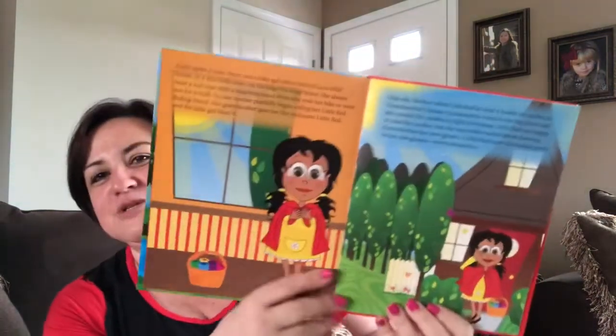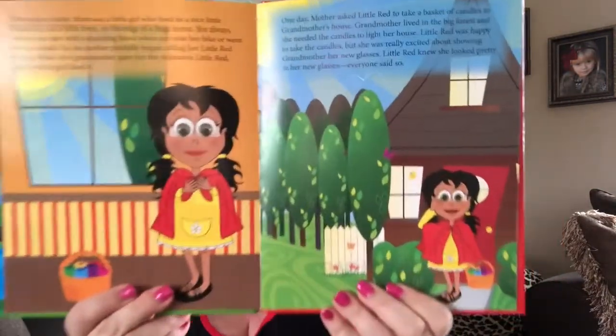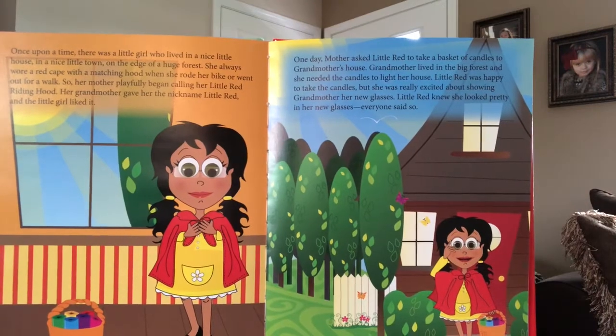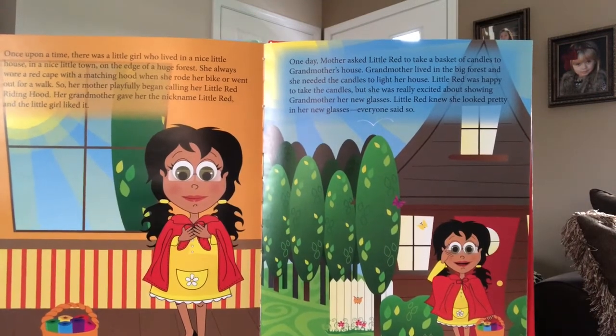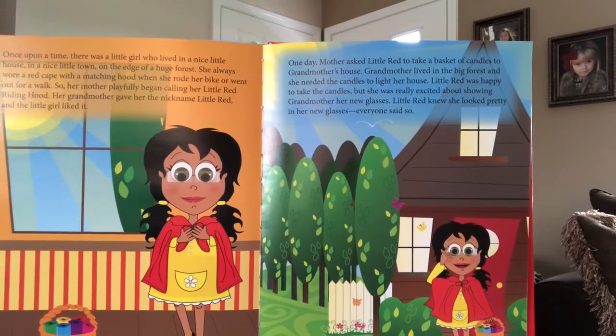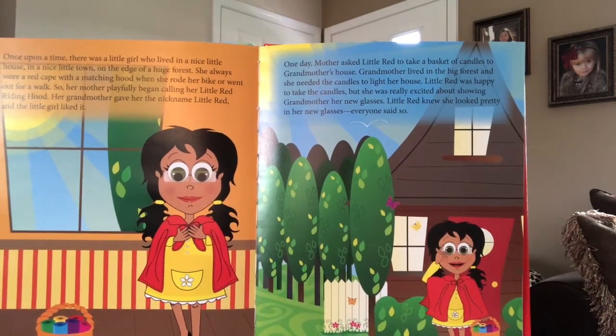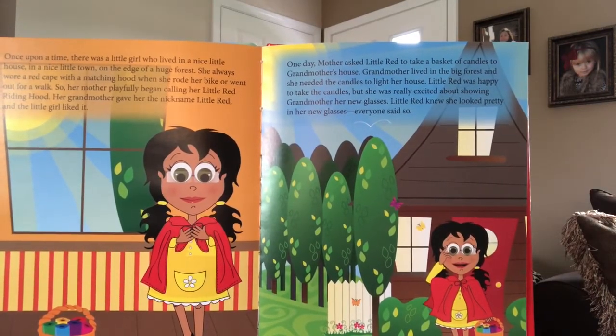Everyone said so. So the pictures, like I promised, are gorgeous. So I'm going to just zero in so you can take a look. See what Lucille looks like in her fancy glasses and her pretty black hair and her ponytails, her beautiful red cape. Okay, cute.